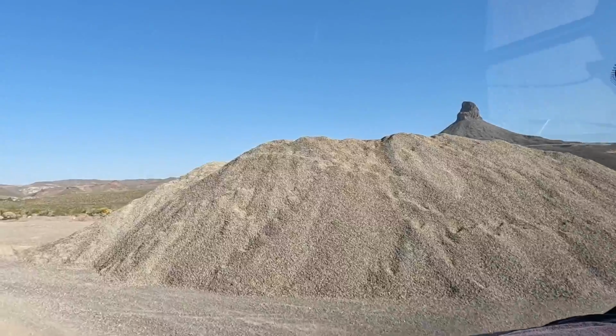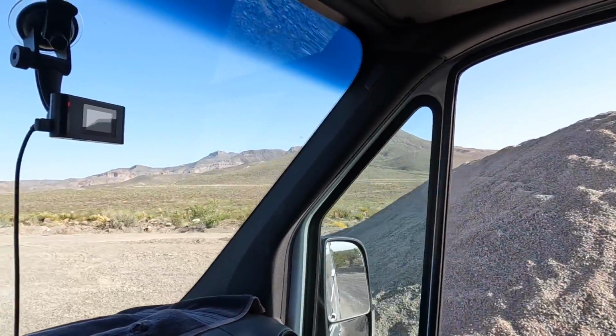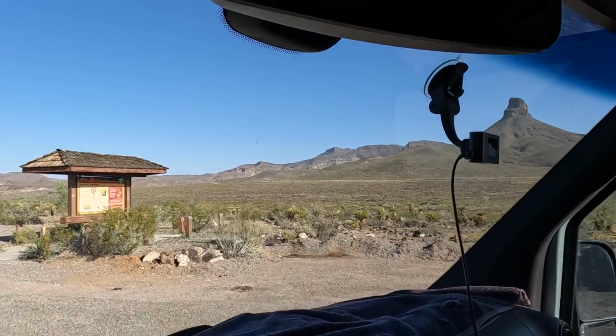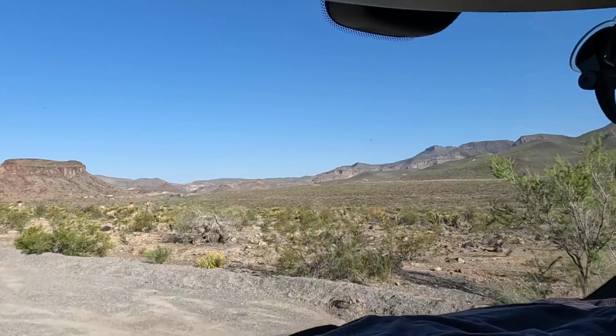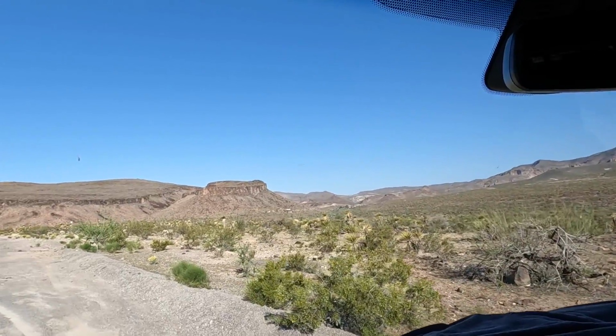Wow, look at that pile of gravel. You know, I just read online that Arizona Department of Transportation, they're gonna redo a good chunk of this road that goes over Sitegreaves Pass, put in new guardrail and fix up the road. It needs it. All right, let's stop a second, check it out.